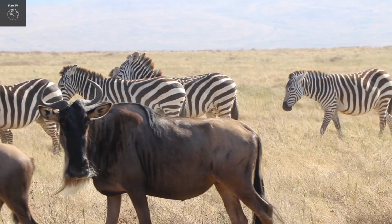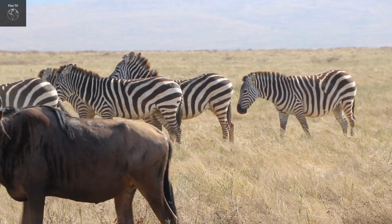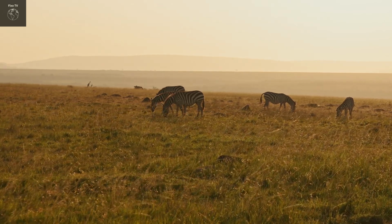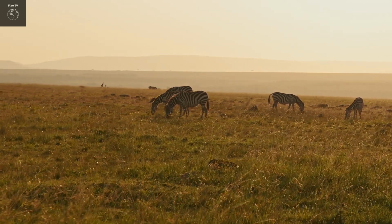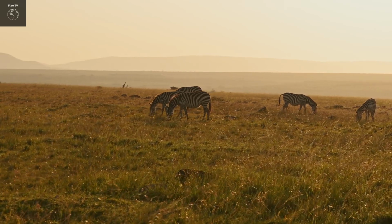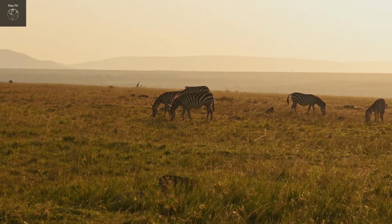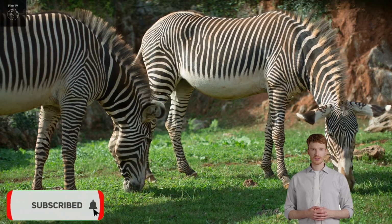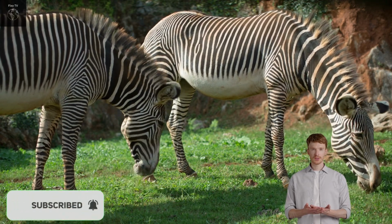The coat of the plains zebra features distinctive alternating black and white stripes, with each individual having a unique stripe pattern, much like human fingerprints. These stripes not only help zebras camouflage themselves from predators but also aid in recognizing and communicating with each other within the herd. The diet of plains zebras mainly consists of grass, but they also eat leaves and herbs.